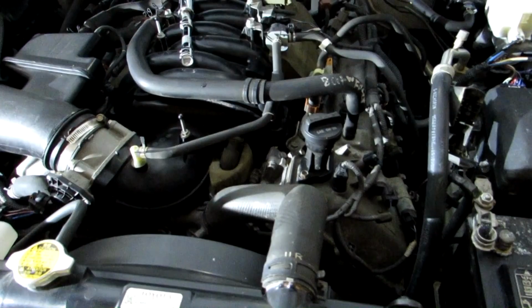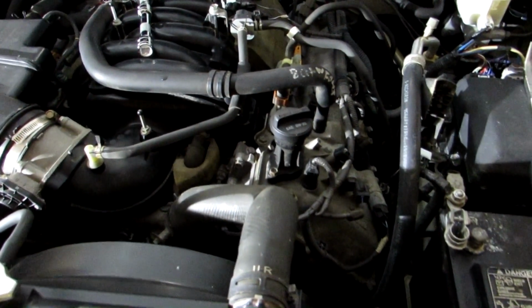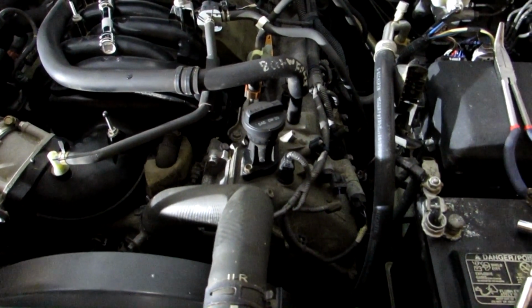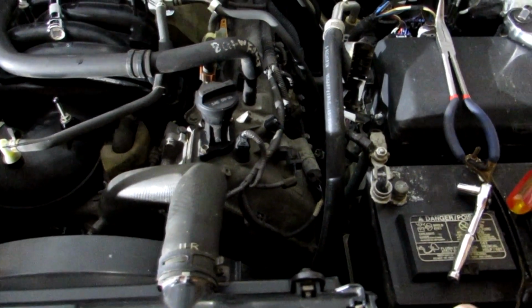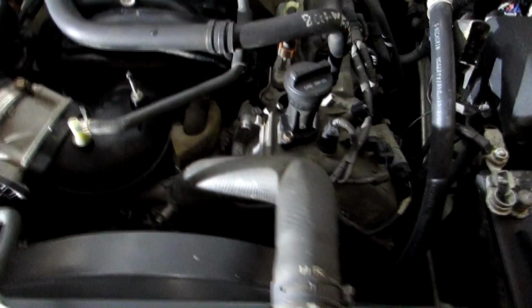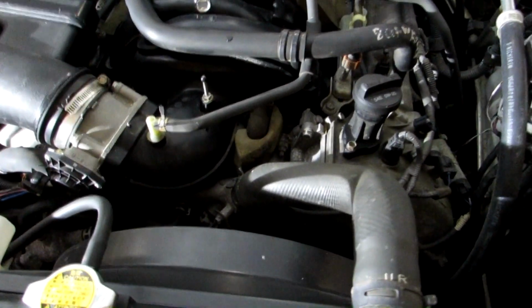Once you get the truck driving and it's warm out, you don't have an issue. It's only when you let it sit for 8+ hours that it does that, and it only does that when it's cold out. When it's like 20 degrees and up, it doesn't do it. It's only when it's under 20 degrees that it does it. So I'm not sure what's wrong with it. I mean, the truck runs pretty healthy. Well, to me, it drives fine, drives great.